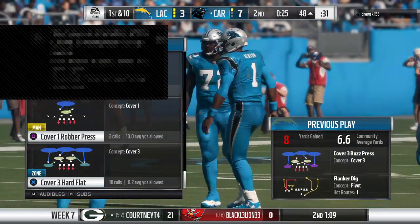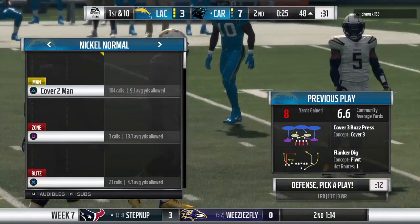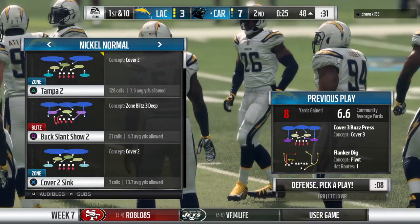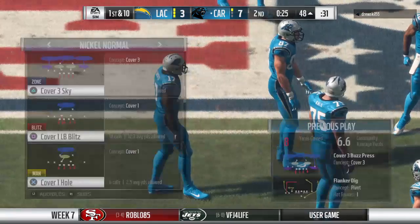Did you see that route the way that I did? I thought he was trying to get deep. Yeah, that wasn't the first option. No, it came off of that deep guy and came underneath on the drag. Completed it very well.